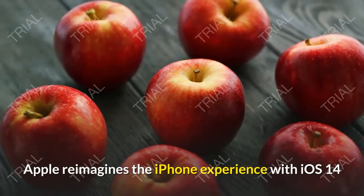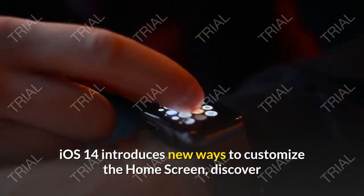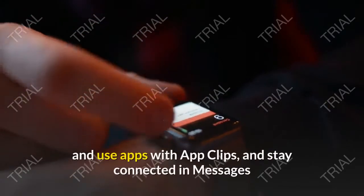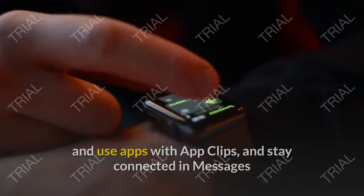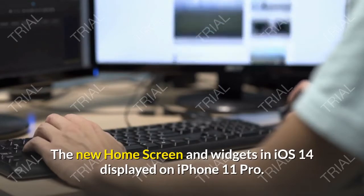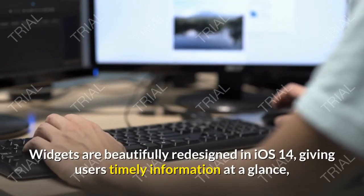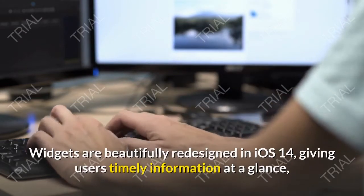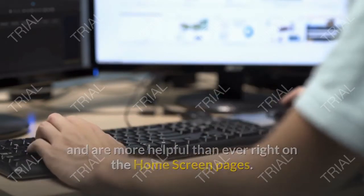Apple reimagines the iPhone experience with iOS 14. iOS 14 introduces new ways to customize the home screen, discover and use apps with app clips, and stay connected in messages. The new home screen and widgets in iOS 14 displayed on iPhone 11 Pro. Widgets are beautifully redesigned in iOS 14, giving users timely information at a glance, and are more helpful than ever right on the home screen pages.